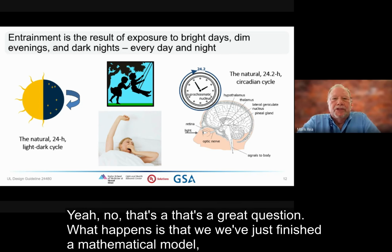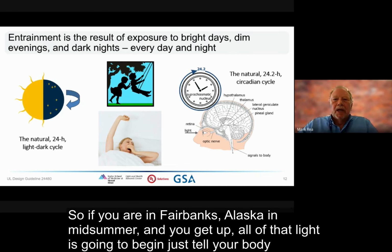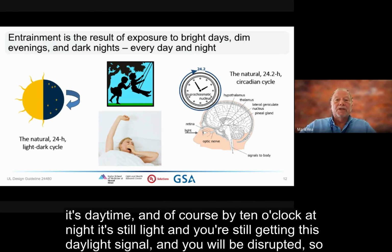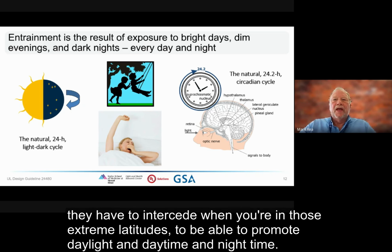Yeah, no, that's a great question. What happens is that we've just finished a mathematical model, and I think the bottom line is every photon counts. So if you are in Fairbanks, Alaska in midsummer, and you get up, all of that light is going to begin to tell your body it's daytime. And of course, by 10 o'clock at night, it's still light and you're still getting this daylight signal and you will be disrupted. So people in Fairbanks need to pull the blinds down and have light shades so that they get a dark environment at night. They have to intercede when they're in those extreme latitudes to be able to promote daylight and daytime and nighttime.